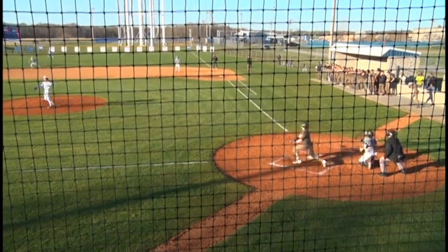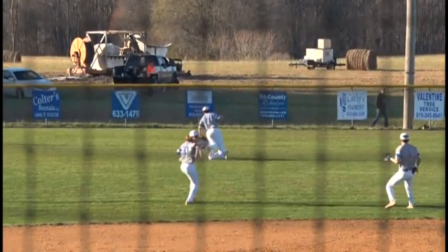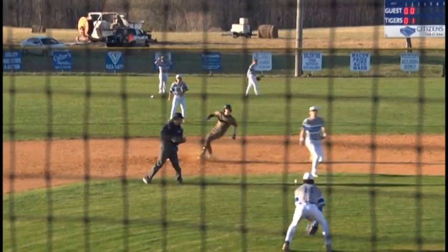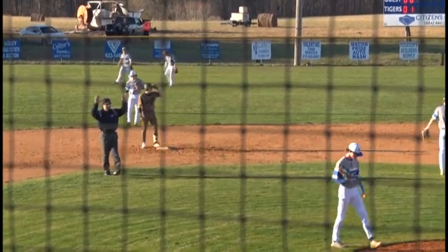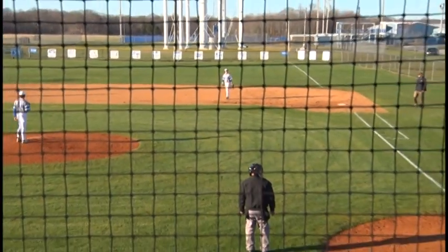Here's the pitch from Hunt. Hard hit fly ball. Wheelie's going to try to get under it, and Rogers actually made the diving play. Couldn't get under it. They're going to try to get him at second. Not able to make the connection at second. And so looking at a double from Testa, the second baseman.